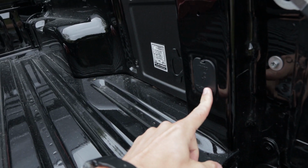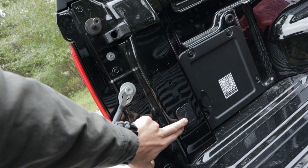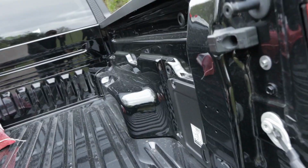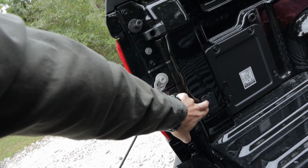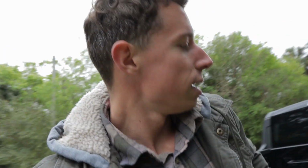Next up, we do have two 12-volt plugs right here. So if you have any kind of tools or anything you want plugged in, these will work perfectly. They do have lights that indicate whether they're working or not, and if you have a flashing light, that means it's faulted and more than likely the fuse needs to be replaced.